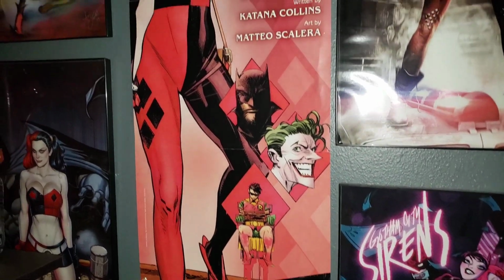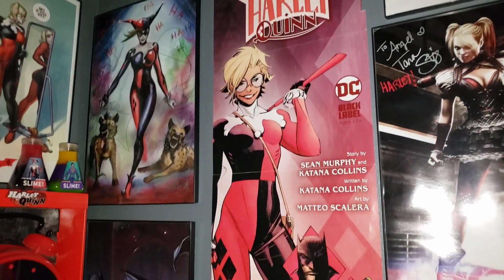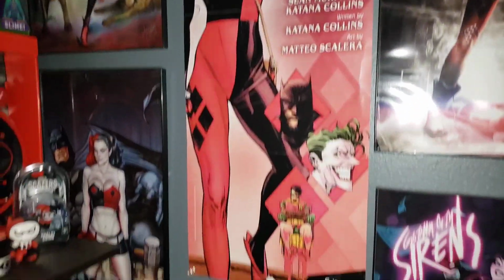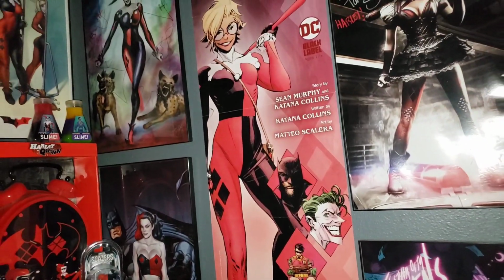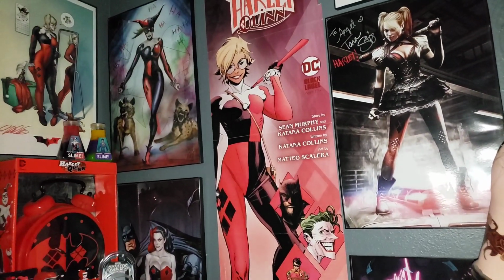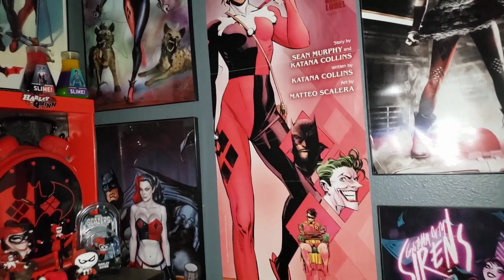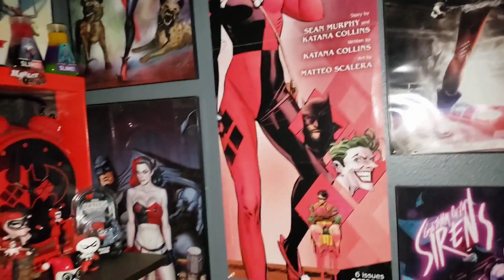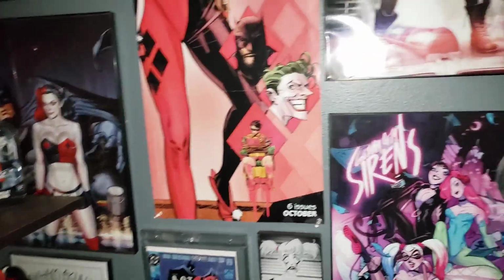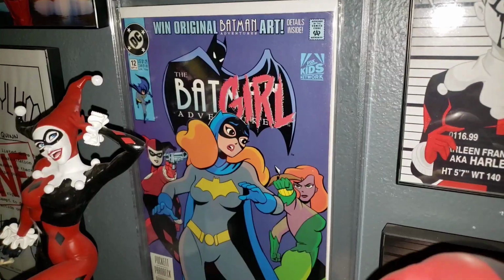Since we're already talking about them, I also have this promo poster for Batman White Knight Presents Harley Quinn. This was a shop poster. It was given to me because of my love for the series, so I'm very happy with it. It will probably be one of the staples that stays on this wall forever. Everything else is probably going to get a little bit of a switching around, but this will be staying.